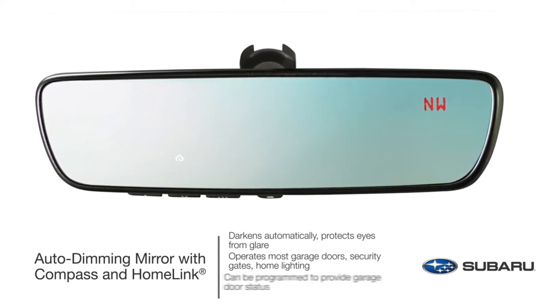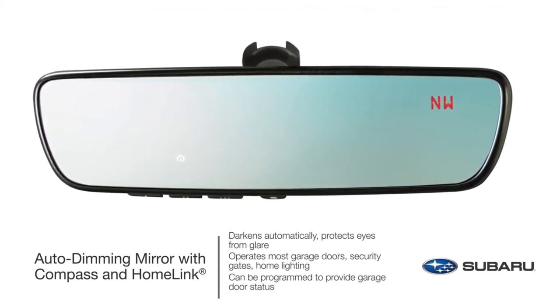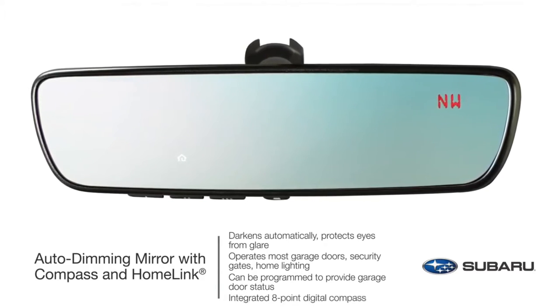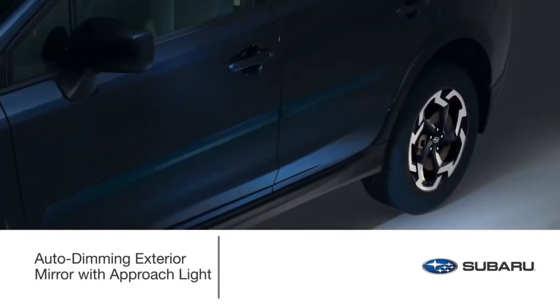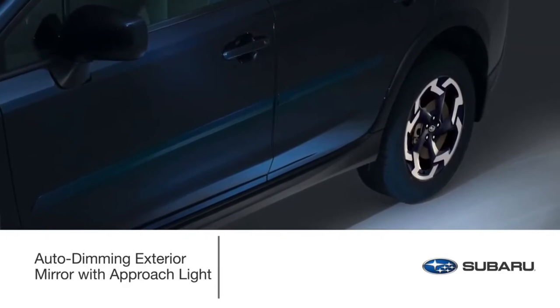It also lets you know if a garage door has been left open or closed if programmed to a compatible opener featuring 2-way communication. With the integrated 8-point digital compass, you can be sure you're headed in the right direction wherever the road may lead you. Enhance the auto-dimming mirror experience with the auto-dimming exterior mirror with approach light.